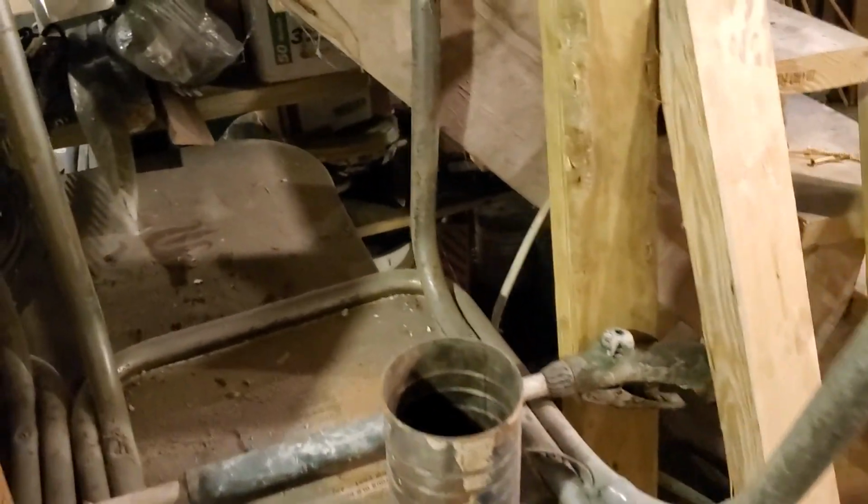So yeah, that was great. I saw that idea of the wrought iron legs. I'm gonna order some, and hopefully I can fit them and use this table somewhere.